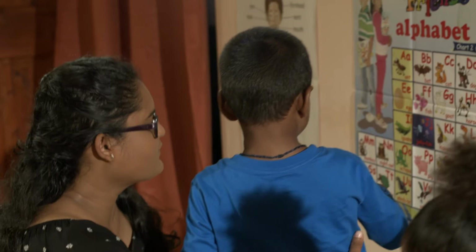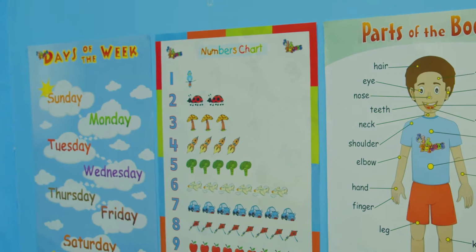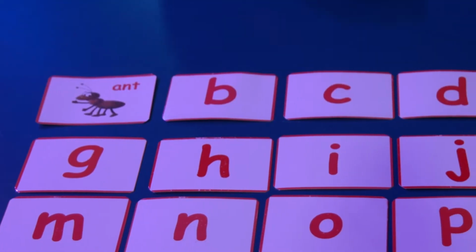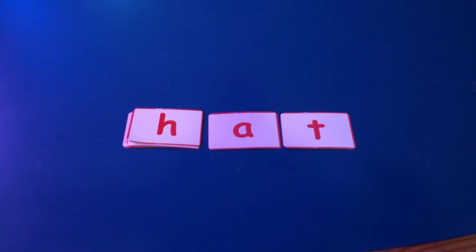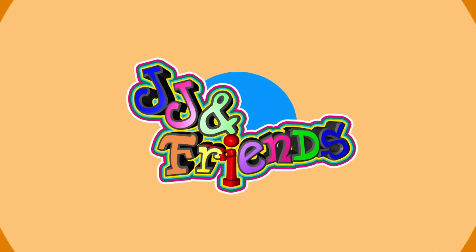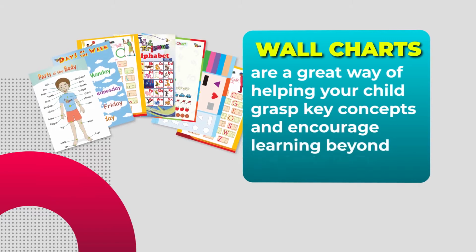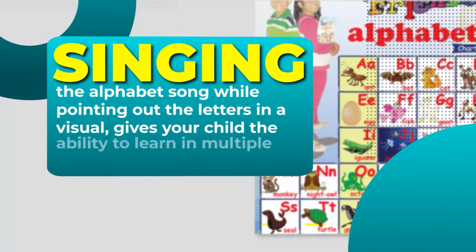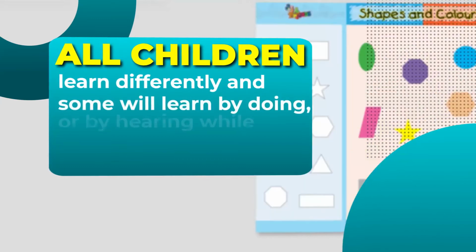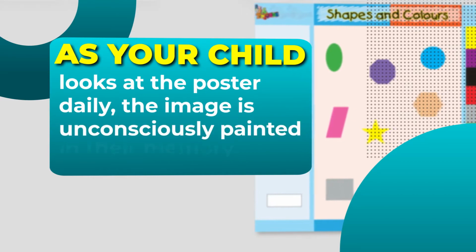Do these things daily, and by doing them daily, allow your child to utilize your charts and flashcards often. The more often you do them, the stronger you'll be concretizing the letter-sound relationships and the other areas of learning. Wall charts are a great way of helping your child grasp key concepts and encourage learning beyond the classroom. Singing the alphabet song while pointing out the letters in a visual gives your child the ability to learn in multiple ways. All children learn differently, and some will learn by doing or by hearing, while some by seeing. As your child looks at the poster daily, the image is unconsciously painted in their memory.